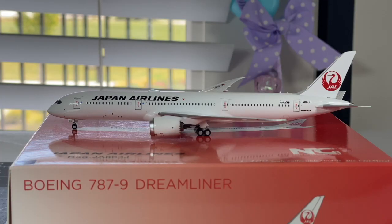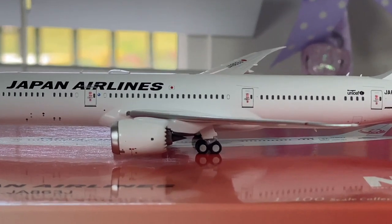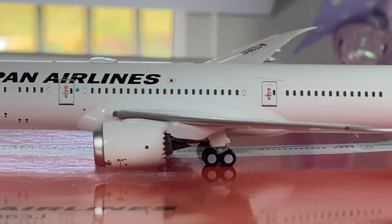Well, besides that bad paper cut, which actually didn't turn out to look bad at all, we still have the Japan Airlines 787-9 in our hand. So, looking pretty as per usual. Like, man, the colors on this thing just look flat out amazing. Of course, NG Models really nailed the coloring, but nevertheless, let's get to reviewing.